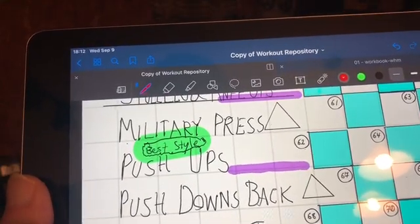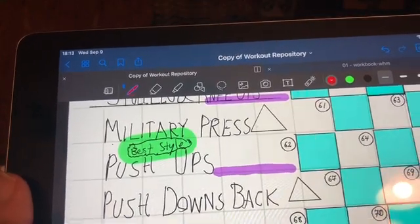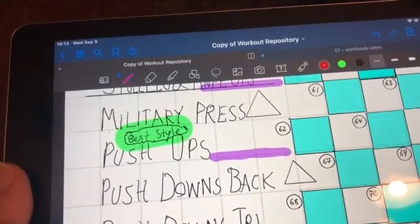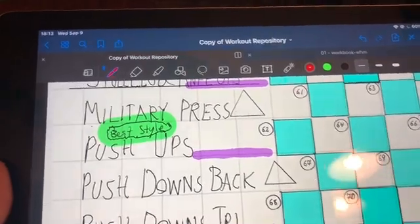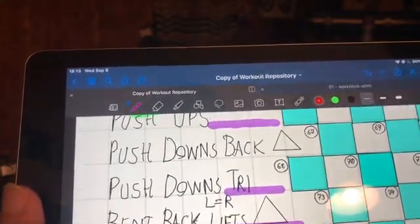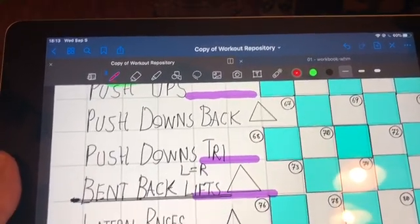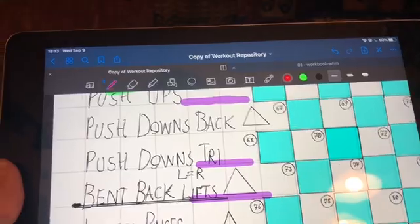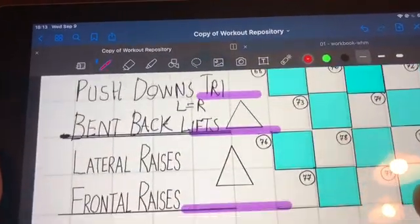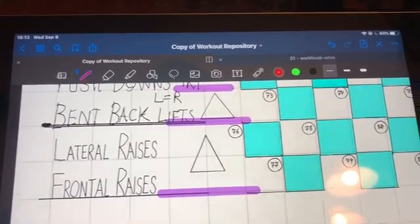Is military press and then push-ups. Now I wrote down best style. A friend told me that the best style of push-ups is trying to not flare your elbows out. So we'll try that without flaring my elbows out. Push-downs back. Push-downs triceps is the next cycle. Then there's the bent back lifts. And then the last cycle is lateral raises and frontal raises.